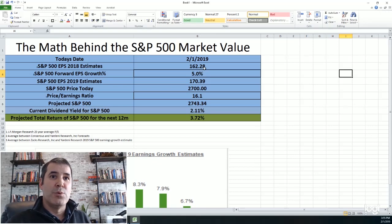But when you look at 162 times 5%, 1.05, you actually get 170. And so if you multiply 170 times that 16.1 multiple, you get where the S&P should be by the end of the year. Now the number here is 2,743. Now we're currently at 2,700. So if you do the math, 2,700 to 2,743, that is only about 1.5% or so.